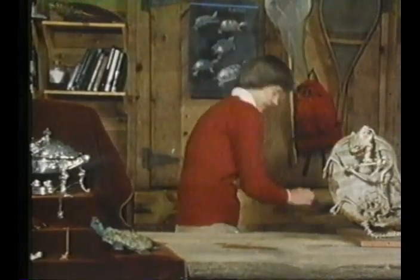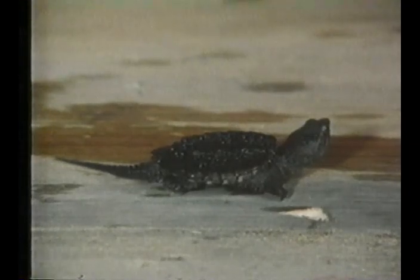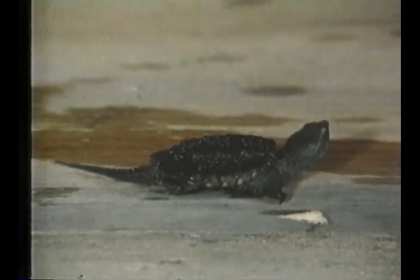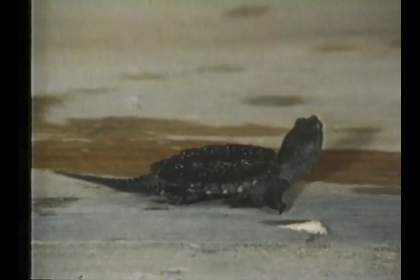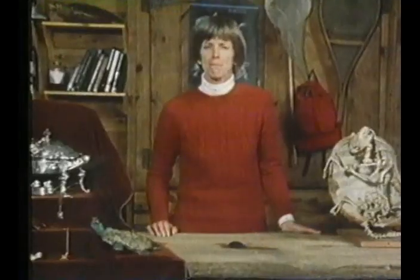Here's something else I want to show you. This baby snapping turtle was found hiding under a rock, hissing and striking out at everything that came near it. It was the only one left from a hatching of about 20 snapping turtles. A flock of crows got all the others as they were leaving the nest and going to the pond.